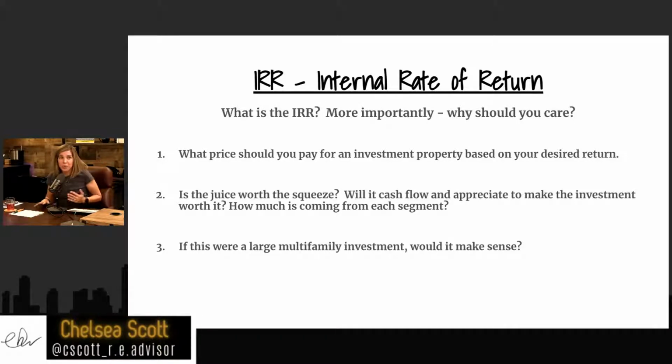So now, back to your question. What is the IRR? And more importantly, why should you care? Why should you care about this? There are a lot of reasons you should care about the IRR. There are 3 that I want to focus on today. One is, what should you pay for your investment based on your desired return? People have this notion of what they can receive in the stock market. They have this concept of what they should receive in an investment property in Denver or in another market. They should have a 7 cap or a 10 cap, or in the market they should receive 12% back. But what does that all really mean? And how does that relate to what you should pay for a property? So I want to show you how the IRR can help you make that decision.